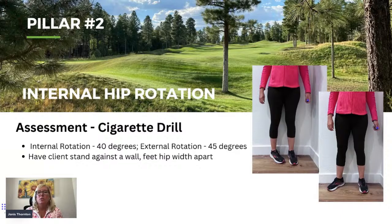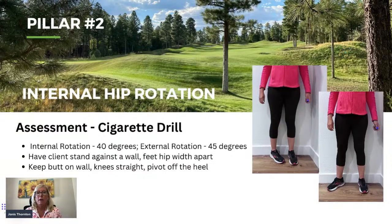And easy to do this, have your client stand up against the wall, feet hip width apart, but have them maintain their butt on the wall, knees straight, and then we're going to be pivoting off the heel. So of course you want to keep your hips squared during this exercise.